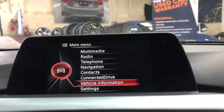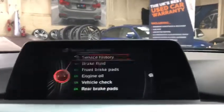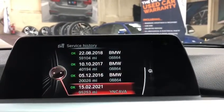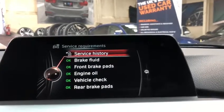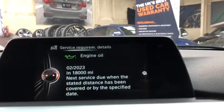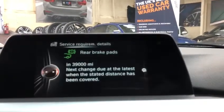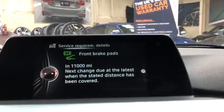Service history wise, it's all done at BMW. It's a one owner car and all the services are on the iDrive. And the last one was just done by us at Y&C. So the next oil service is due in 18,000 miles. Rear brakes in 39,000, front brakes in 11,000.